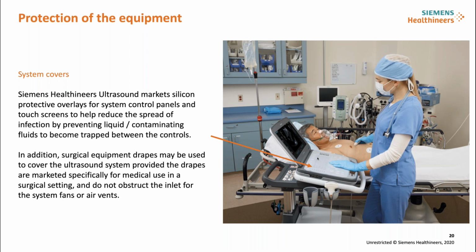So some people even go further and use a bag that covers the whole system. Most of the time I've seen this in surgery rooms. When need be to use an ultrasound in the surgery room, sometimes they cover it with surgical drapes. The complete surgical transparent drape covers the system entirely, so you can still see the screen and operate the buttons a bit. This is usually the safest way they have found to protect the system. The only thing you have to be careful of, of course, is not to block the ventilation of the system. It's like a PC, it will overheat if you block the air.